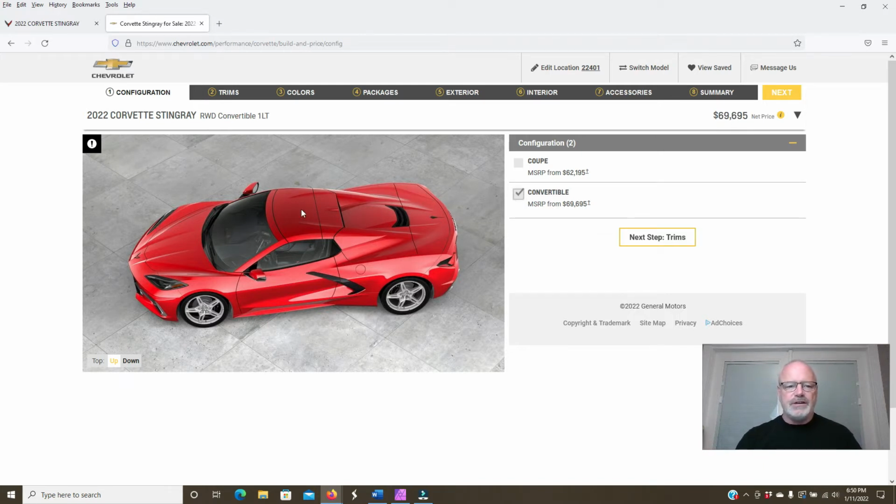As you can see, this picture, it's in the torch red, but that roof panel right there will come out, and instead of storing in the trunk like the coupe model does and taking up the luggage space, the whole top in this back end folds down and covers up on top of the motor, so you don't lose any luggage space. So that is one of the big reasons why I want a convertible. I don't lose the luggage space, and I still have the top off just like on the coupe.